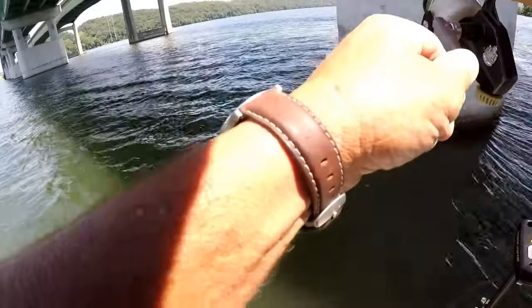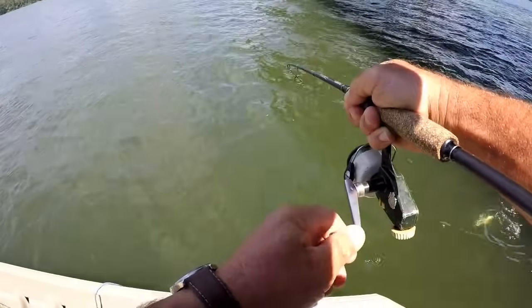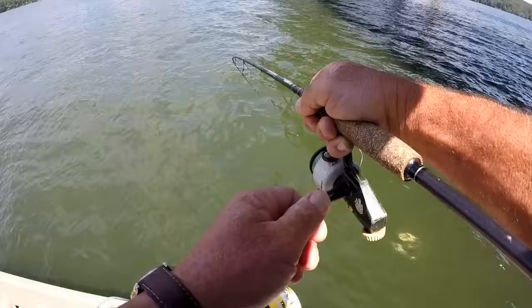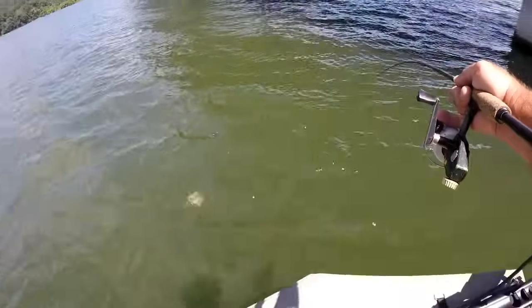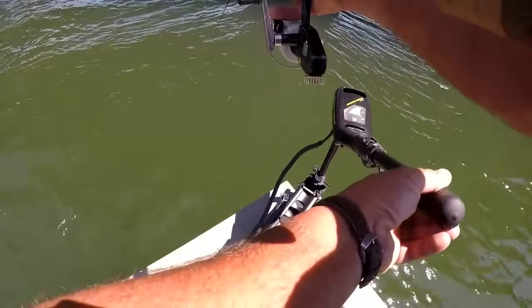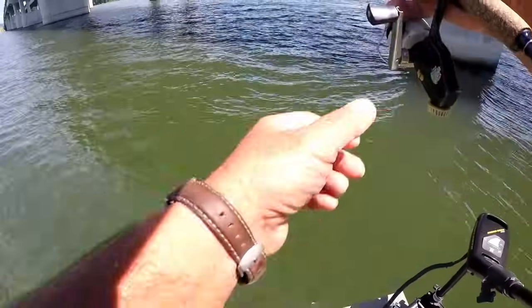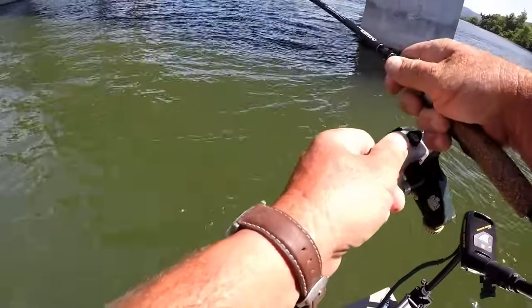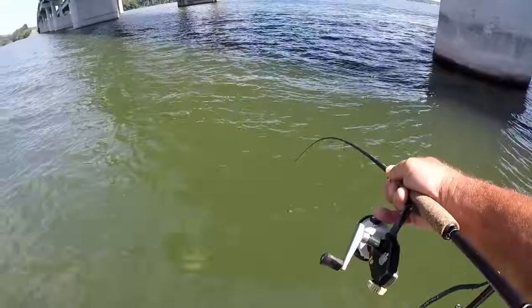I don't think he's that big. He ain't too bad, though. It's a spot. Pretty good spotted bass. Golly. Get him, Vintage. We'll just let him fight. Spotted bass have a lot of power.